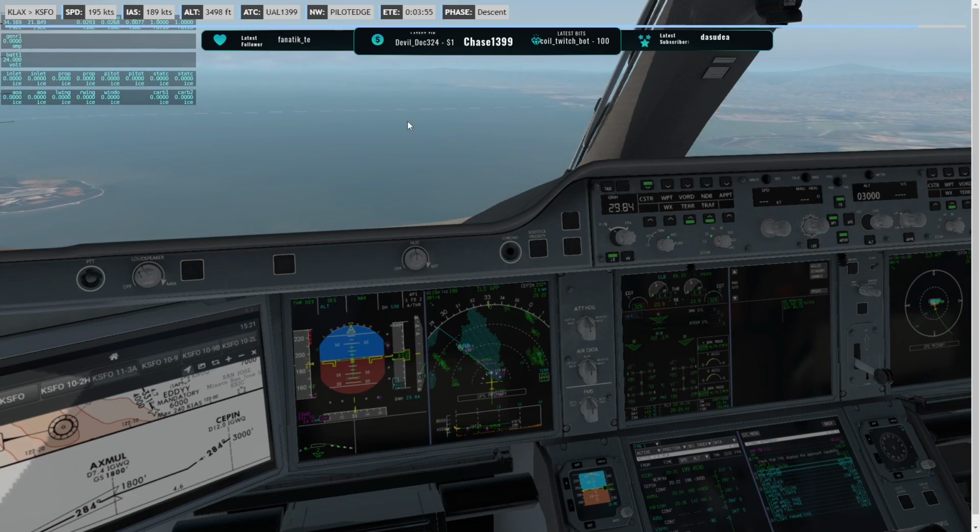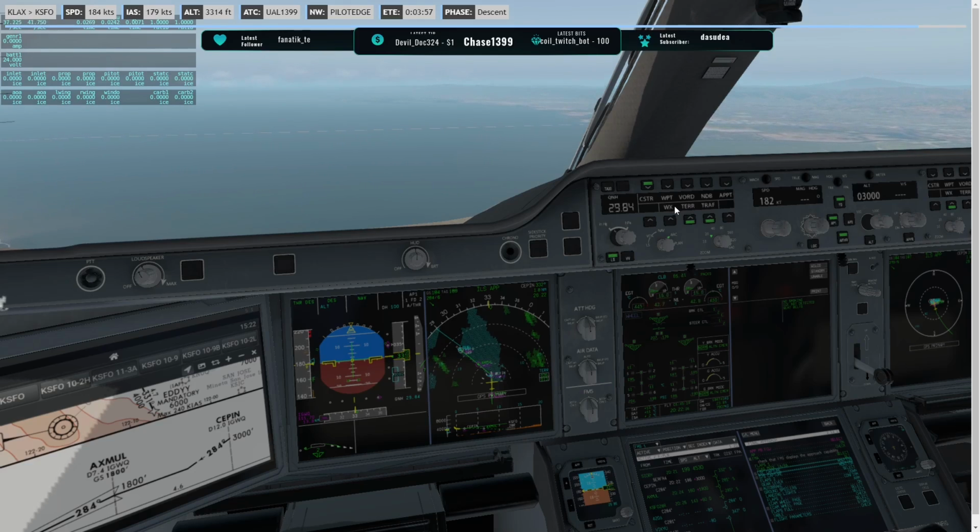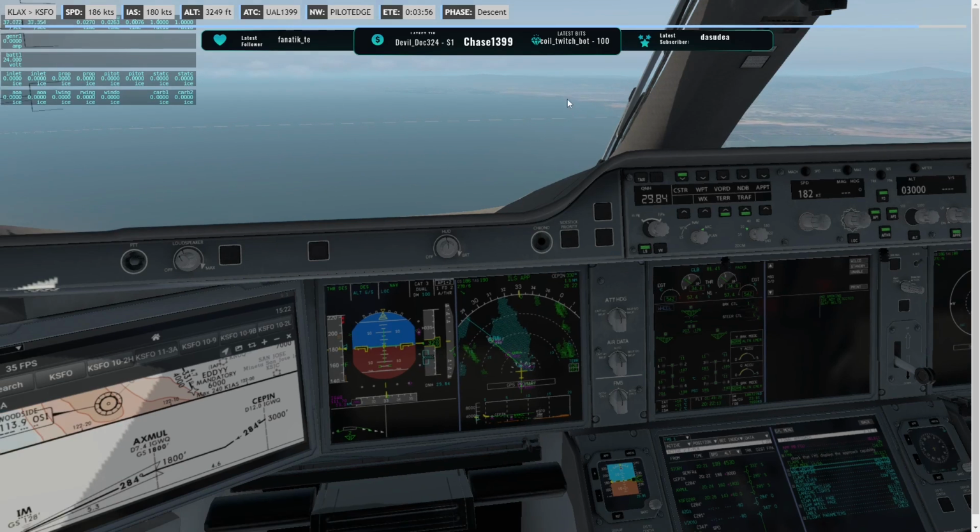1399 Heavy, contact San Francisco Tower. Over to San Francisco Tower, United 1399 Heavy. It's 120.5. And I'll do approach. San Francisco Tower, United 1399 Heavy, establishing on the 28 right localizer now.